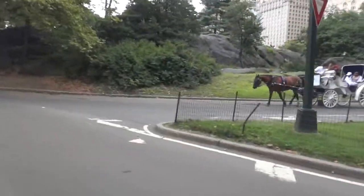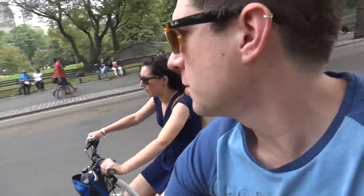We've just got our bikes and we're cruising around Central Park. This is a really cool way to see the park. You get to sit down, cruise along, wind in our hair, kinda. We don't have to have helmets if you're over 18, but we're just gonna be going really slow, so.